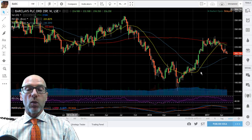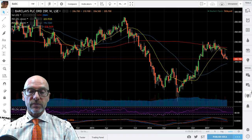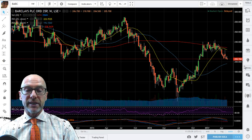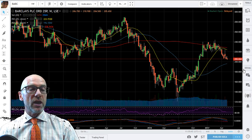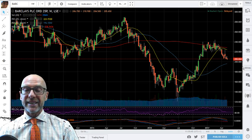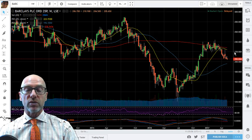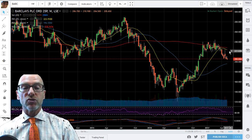Looking at the weekly chart, you can see that the support only comes in at the 50-week moving average, which is at 196 on this chart. RSI negative, MACD negative. Again, you've got the 20-week and the 50-week averages moving down strongly.